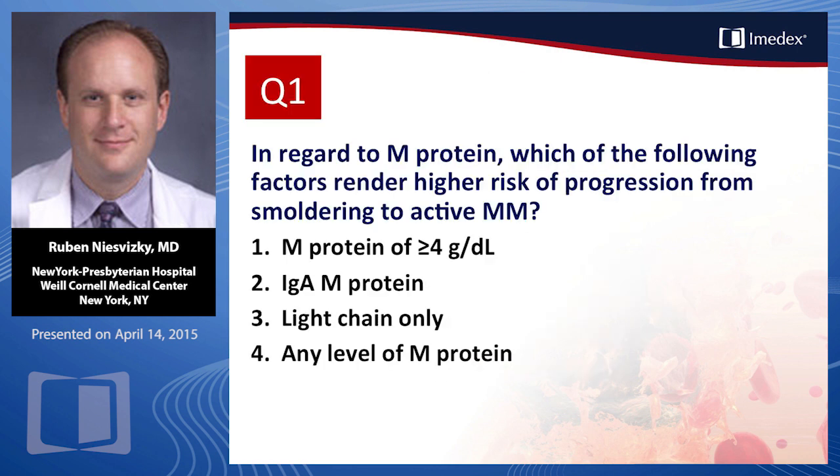With this, the question I have is, in regard to the M protein, which of the following factors renders higher risk of progression from smoldering to active myeloma? The options: an M protein of 4 grams or more; second, IgA M protein; third, light chain only; and fourth, any level. The answer for this question is an M protein of 4 or more.